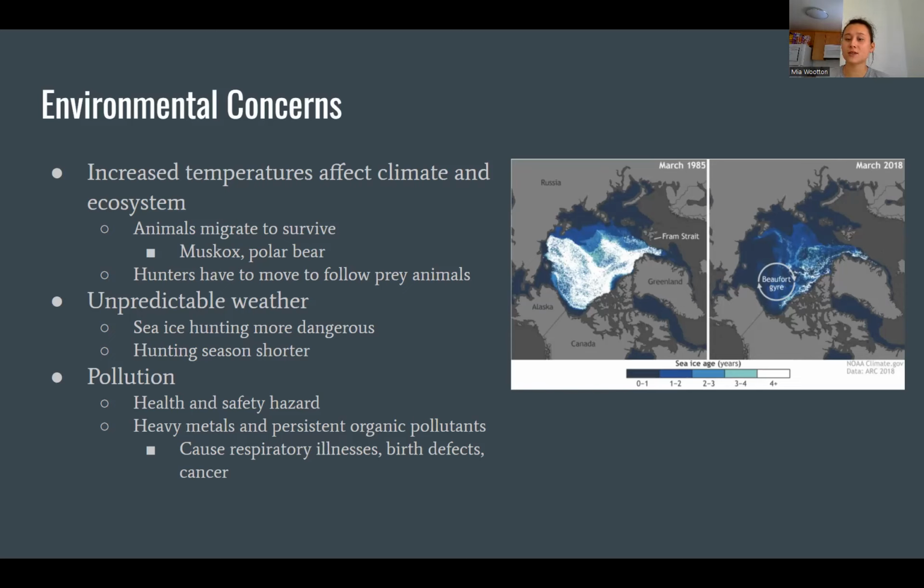And finally, pollution has also caused a lot of issues for these people. As it is a health and safety hazard, it causes a lot of heavy metals and what they call persistent organic pollutants to occur more commonly in the fish and other sea life that they consume. And in consuming animals that have these contaminants, it can cause respiratory illnesses, birth defects, and even cancer. So this is a big problem for these people.